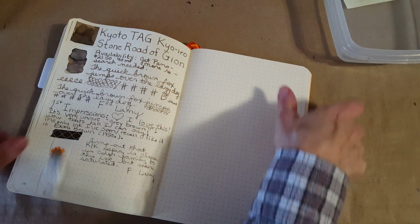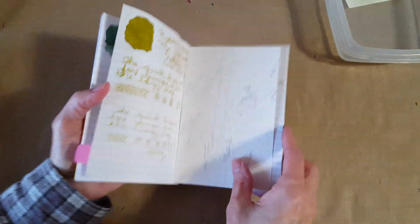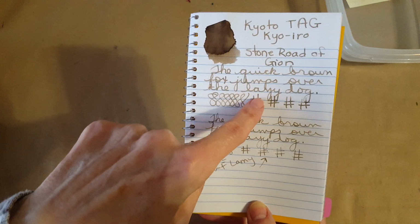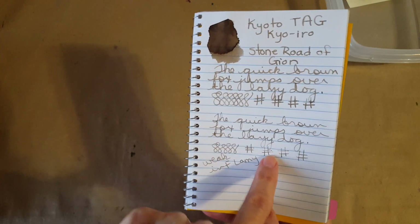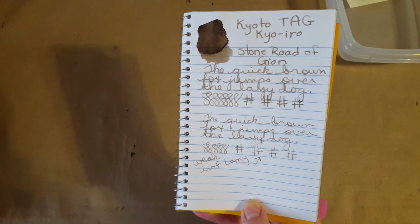So let's go on into the next notebook here. And that is the CVS Caliber notebook, a little notebook from CVS with paper made in Vietnam. So let's see what we got here. And here it is. Now, it's considerably lighter in here, but it still showed up with the broad nib. And then you can even read it in the fine nib, but it was a little harder to write with it. I wrote down weak in the fine Lamy nib. So, you know, it wasn't all that impressive when you drop down into that drier nib.